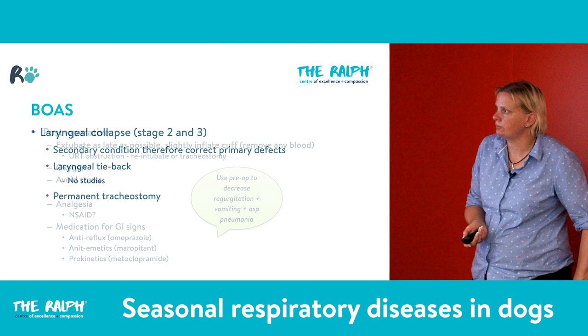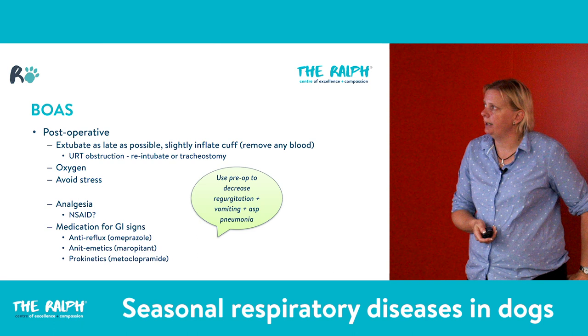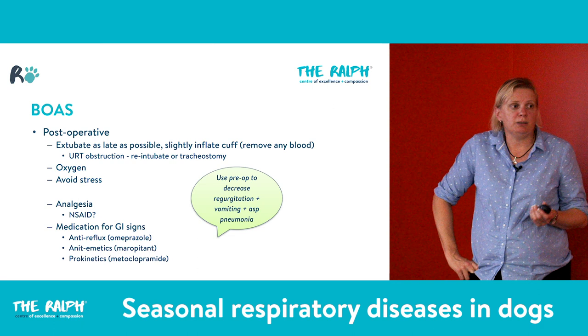So post-operatively, basically I would suggest extubating these as late as possible with the cuff slightly inflated. You will get a bit of blood in the upper airways, so that helps remove it. But bear in mind, these guys can undergo upper respiratory tract obstruction within hours. So you always need to be ready to re-intubate these guys or do a tracheostomy tube.